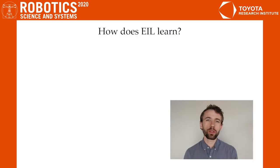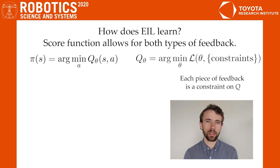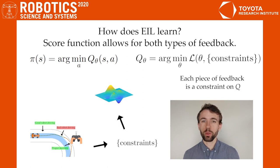Our secret sauce is using a robot control policy based on a state action score function, which lets us learn from both types of feedback. Each piece of feedback becomes a soft constraint on the robot's policy. We score the states during nominal robot control as good, and the states immediately before intervention as bad. When the expert provides a recovery demonstration, we can use the same function to say that the expert's actions were better than any alternative action. These soft constraints form a loss function, which we search over to find the best robot policy. As we iteratively add more and more constraints, the robot's policy gets better and better.